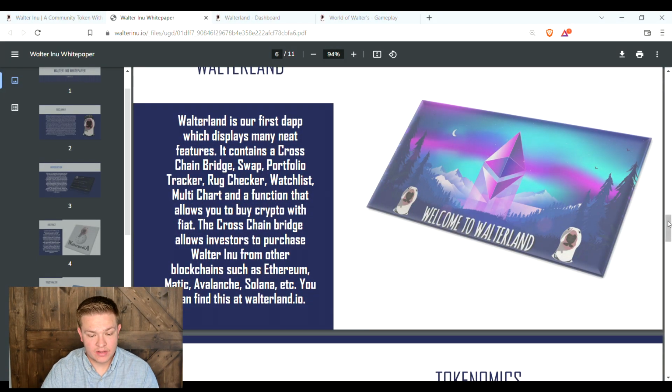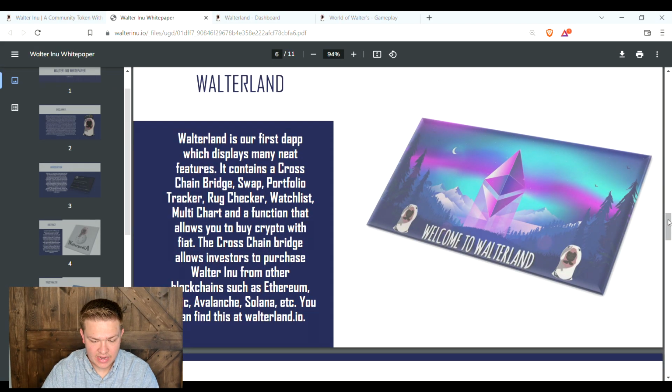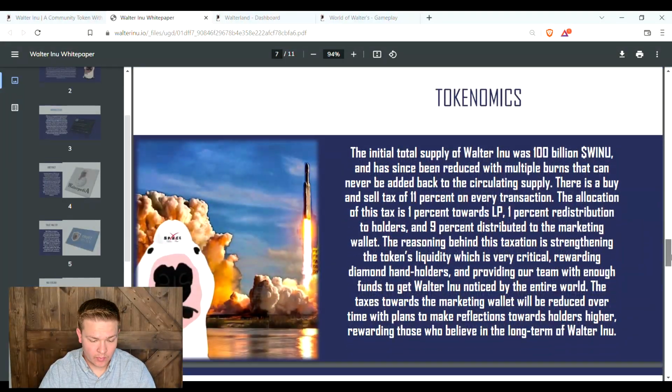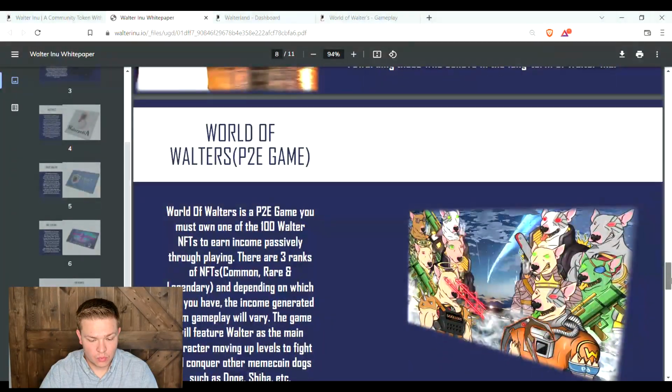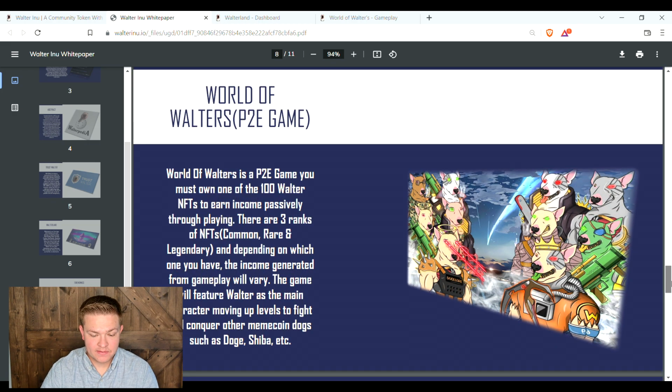So we're going to look at the actual Walterland here in just a second. But this kind of gives a little bit of information on what it is. So it's a D app where you can do all sorts of transactions and stuff like that, swaps. More about the tokenomics, already kind of went over that, so we won't cover that again. Here's a little bit about their World of Walters play-to-earn game. So this is another thing that's going to be absolutely massive, right?